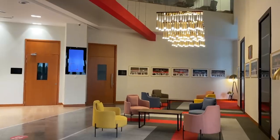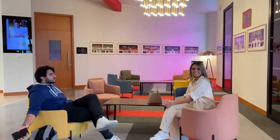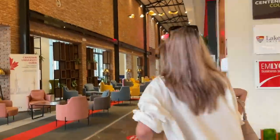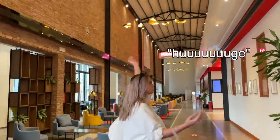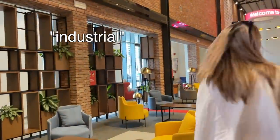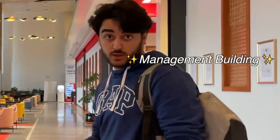To our left. Was that the left or was that the right? That's left. I think that was the right. To our left, we have... This is where we sit. Once we go in a little bit more, come on. We have this beautiful, cozy little building, industrial style design. Very classy management building. Come on, let's go further.